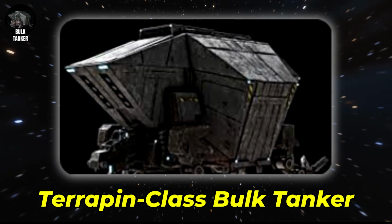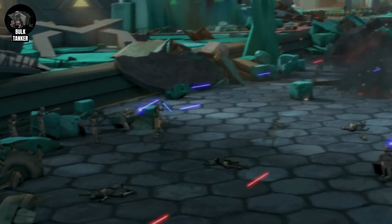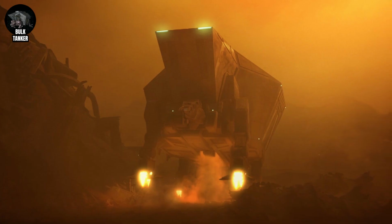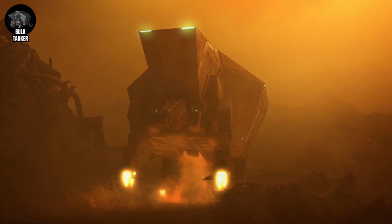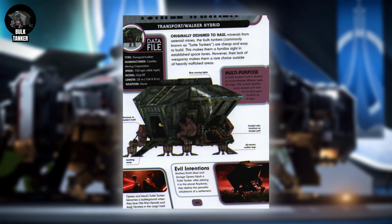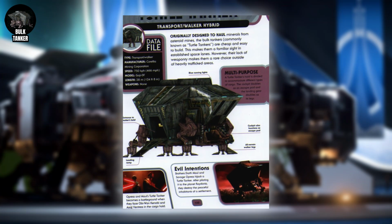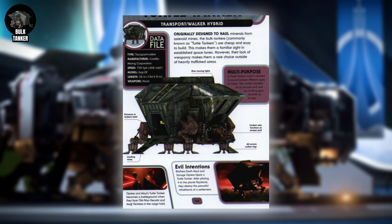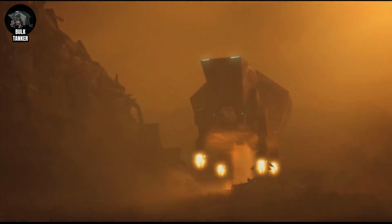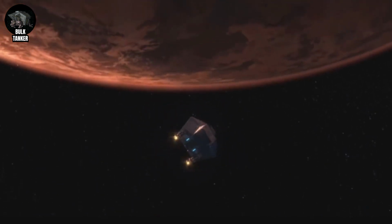Terrapin-class bulk tanker. After the Clone Wars ended, not all walkers were built for battle. On Morak, during the Empire's reign, we see the Terrapin-class bulk tanker in The Mandalorian. This huge, slow-moving juggernaut hauls volatile rhydonium fuel across dangerous jungle terrain. Its walker-based suspension system allows it to move over uneven ground while keeping cargo stable. But it's not just a civilian vehicle, it's militarized.